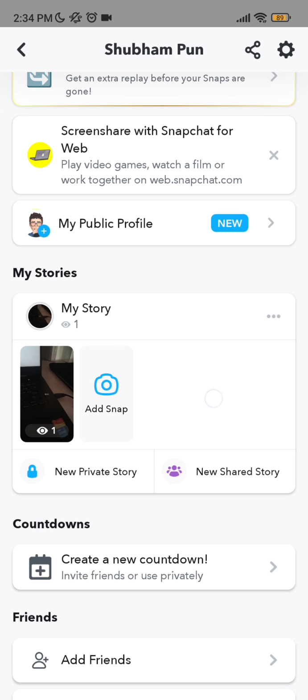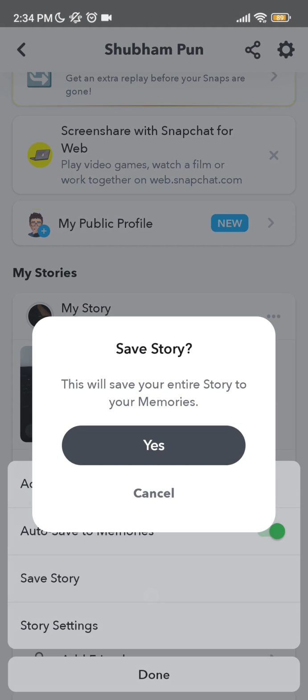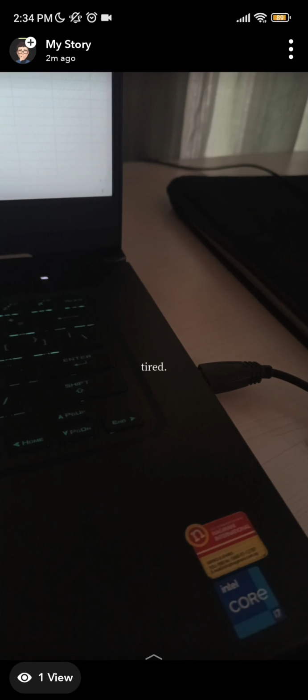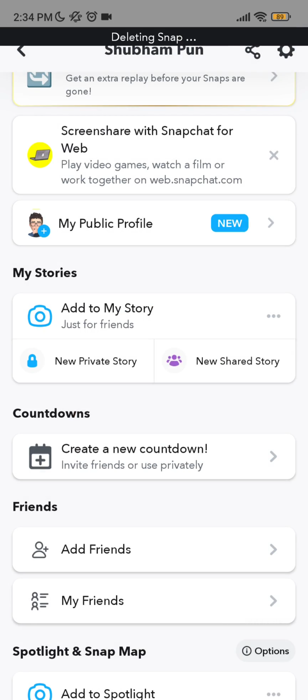As you can see, I posted a story here. Now to delete this story, all I have to do is click on these three dots and click on story settings, or go to this story and click on these three dots that says delete. Now I have successfully deleted a story.